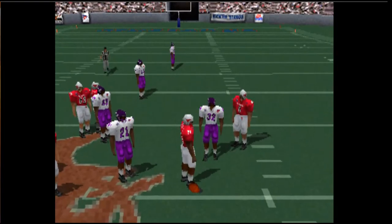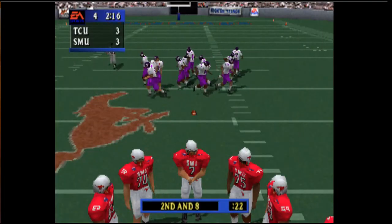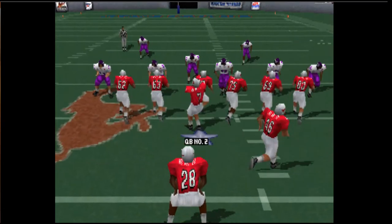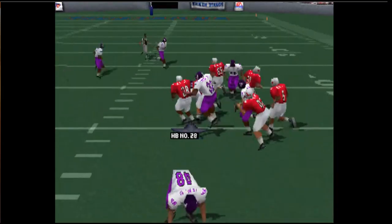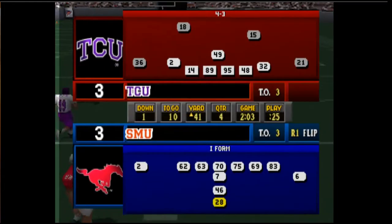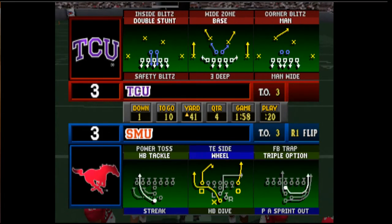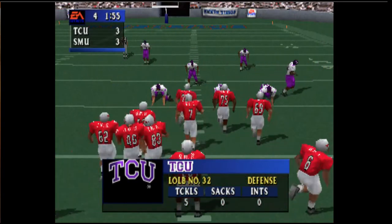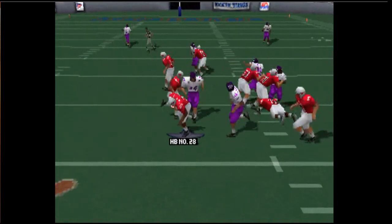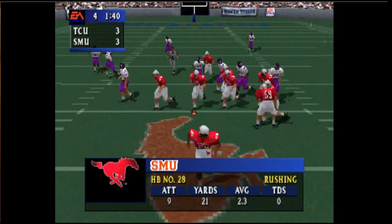Run by number 28 for a gain of 2 yards. Second and 8 at the 49-yard line. Run by number 28 for 8 yards. First and 10 at the 41-yard line. Run by number 28, loss of 4 yards on the play.